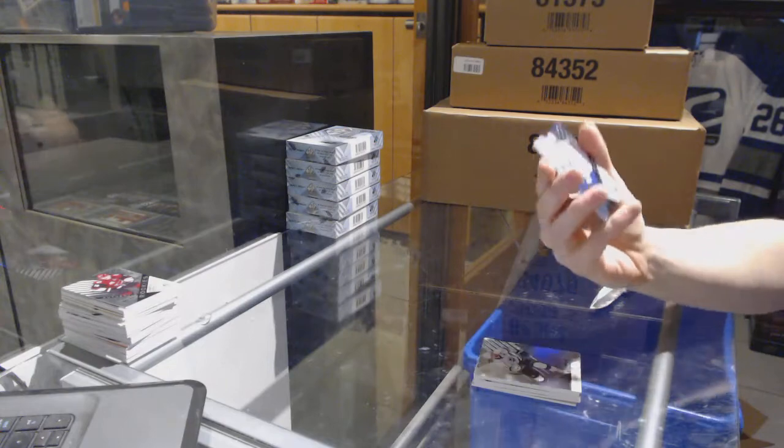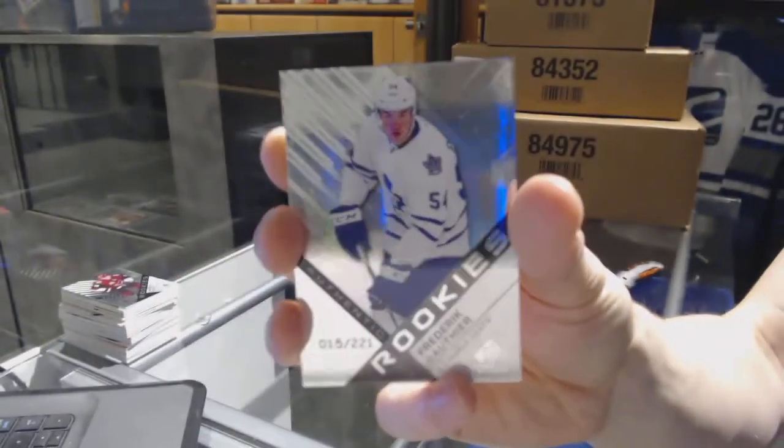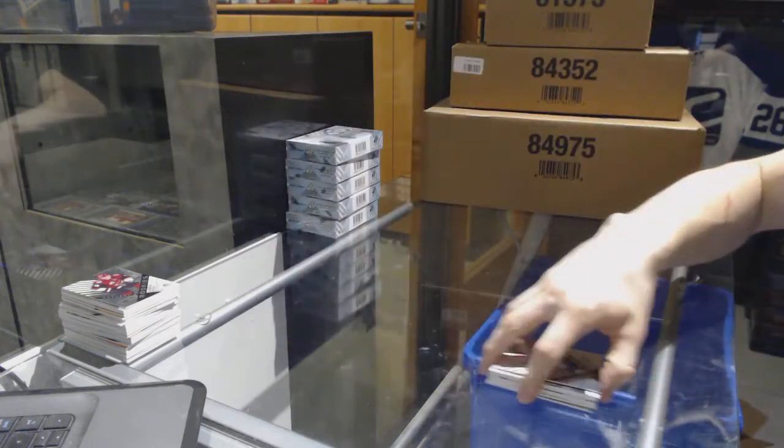And a rookie rainbow, numbered to 221 for the Toronto Maple Leafs, Frederik Gauthier. Freddy the Goat. 221 for the Leafs. All right, box six.